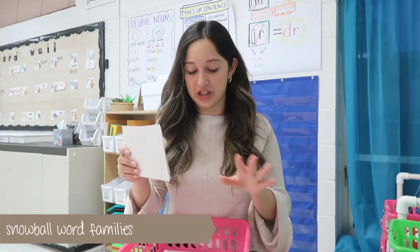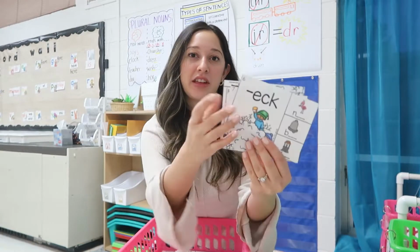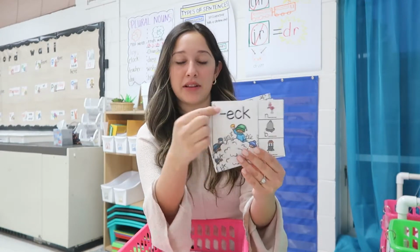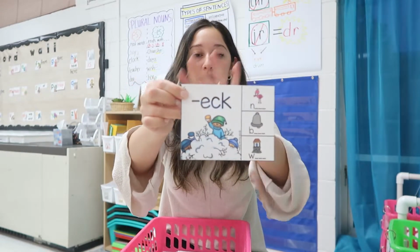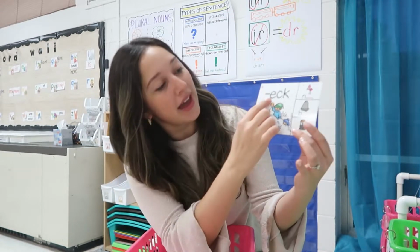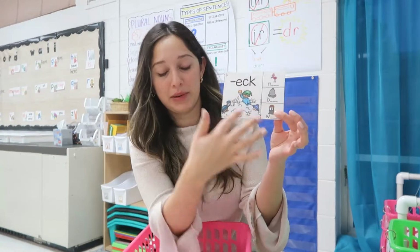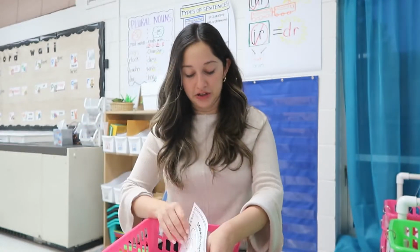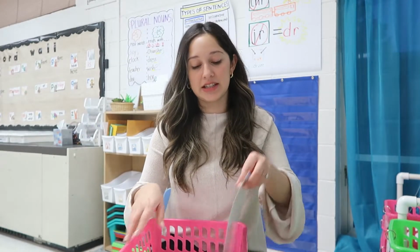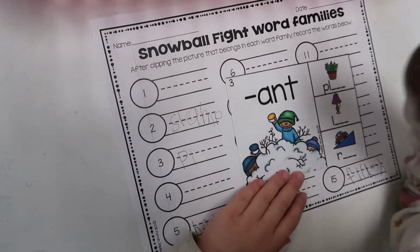So the first center is a Snowball Fight word families activity, and essentially they each get a little task card that has a number on the top, and they have to find the beginning sound to complete the word. So they would go "ek," and then they would see if it matches with neck, beck, or whack, and then they would pick it out and write it down. And this is the recording sheet where they'll record their answers. And like I've done with other centers, I include the answer sheet. It just makes it easier for everyone involved, all parties involved.